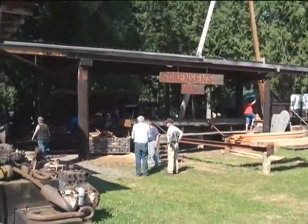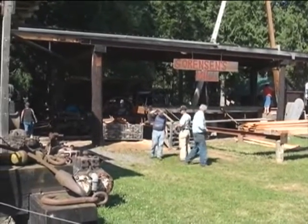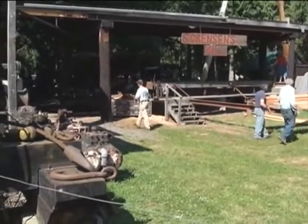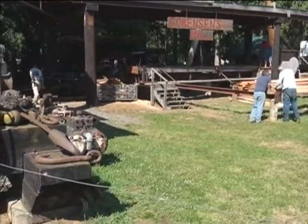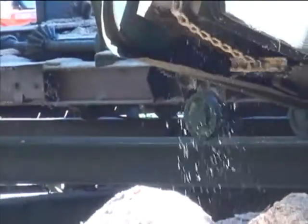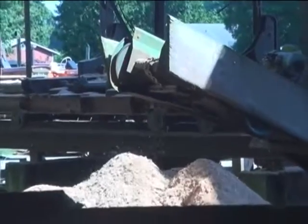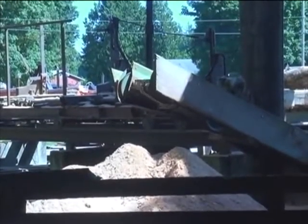It's 3:35 and they're closing down for the night. They close this park at 5, so they're shutting the sawmill down, so we won't get pictures today. Refuse conveyor from under the saw, she's cleaning up. That's where the sawdust is coming from now.